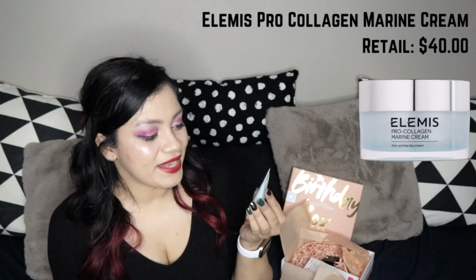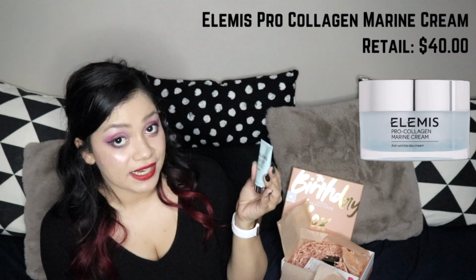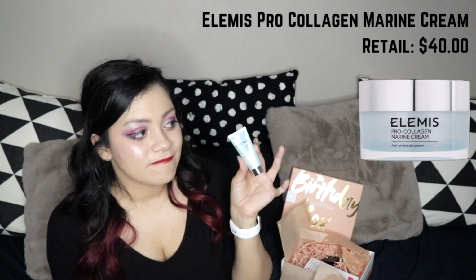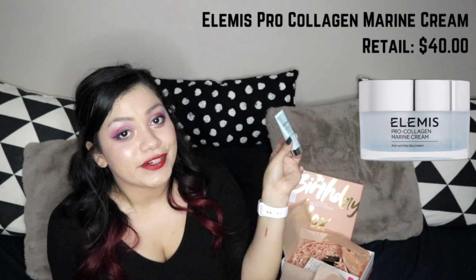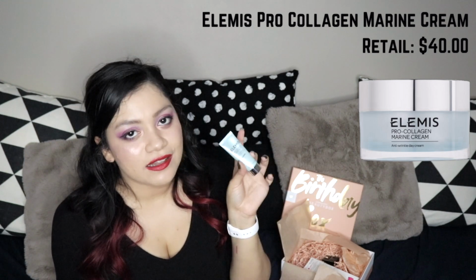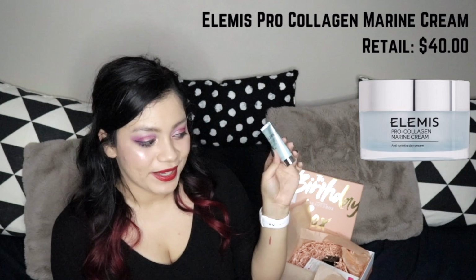The third item is the Elemis Pro Collagen Marine Cream, and this is an anti-wrinkle day cream. I own this already and it's a great product, and this was actually the spoiler last month. I do think that Elemis is a great brand, so definitely goes in a thumbs up for me so far.